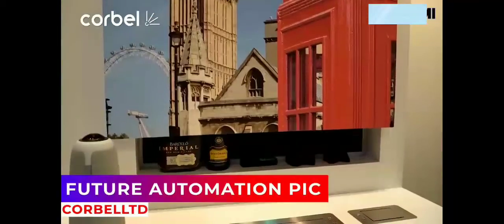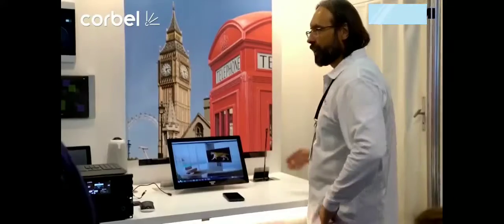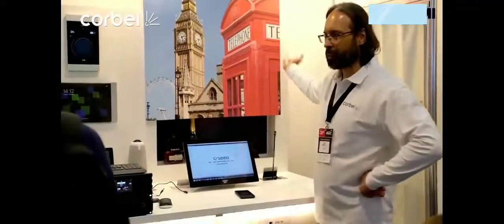Future Automation Pick. It's a beautiful picture hanging on the wall. Behind, there is a secret place. It's a nice idea to hide your stuff, especially for your office.